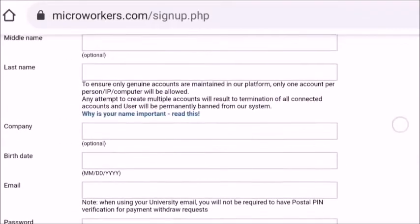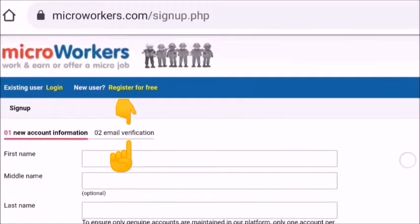After you click submit, you will go directly to the email verification page to verify your email address. Jump to your email and open the message sent from Microworkers to verify your account.